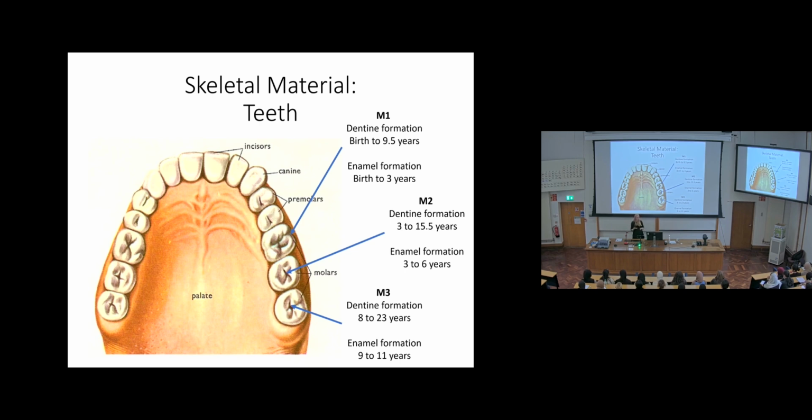Sometimes we actually find them in archaeological skeletons. They haven't come out yet, but it has been forming. And so if we take tiny samples down the root of the teeth and all 3 molars, we can actually see how someone's diet changed between birth and early 20s year of age.